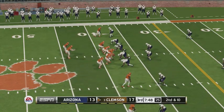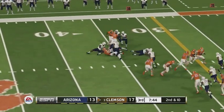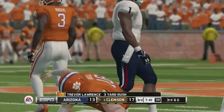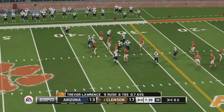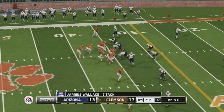Oh, you got deep? And they make the stop at the 35. Gain of three on the play. Here we go, deep. That'll bring up third and six. Clemson is up by four.